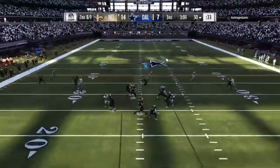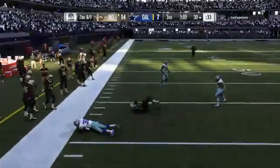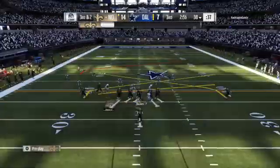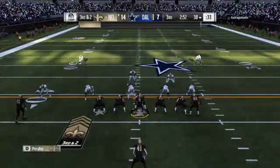But the main goal, get a couple of first downs, run some plays, run some clock, allow their defense to get a chance to catch their breath, settle down, and relax a little bit after they just gave up the score. 8 yards on the completion, but now they face third down.